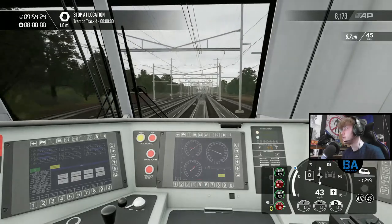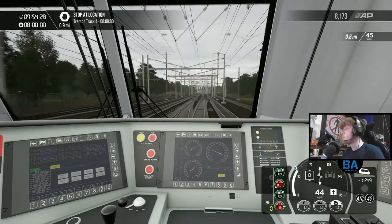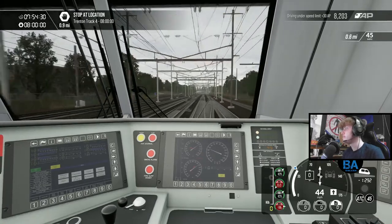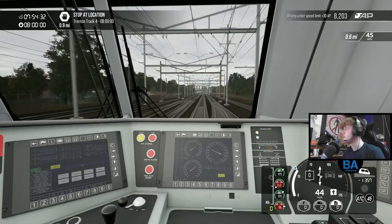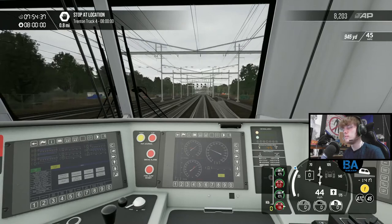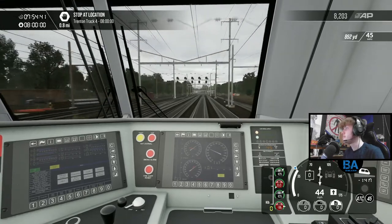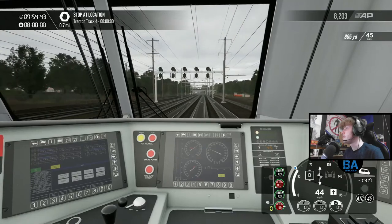Yes, do that, SNCF. Give it a pin so people can find it. Oh, we're not coming. I thought we were coming across there for a second. Not just yet. Beep, beep. Yeah, there we go. Yeah, very good.